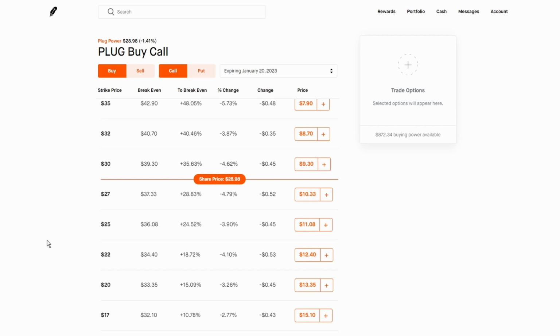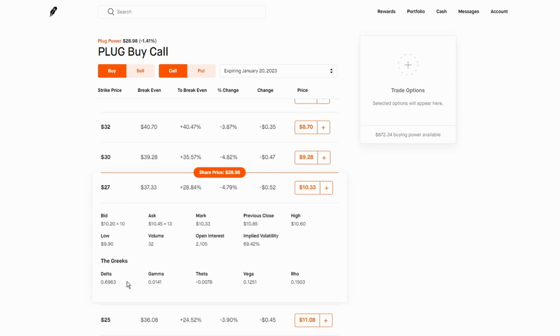So the first part of this is buying the LEAPS option. And this is going to be a call that has a delta of about 0.7 and is expiring about 1 year or more in the future. So this first one right away here at the $27 strike price costs $10.33 per contract. And it has a delta of about 0.7. So we're going to use this as our example, and this is going to be the LEAPS option that you're going to be buying.